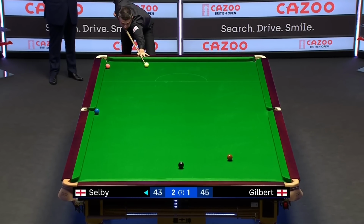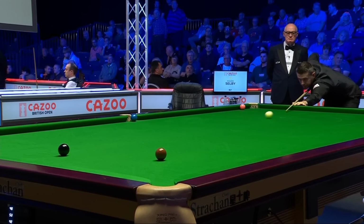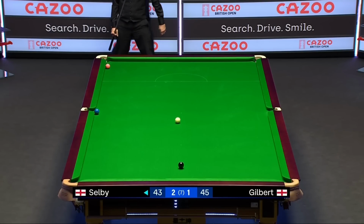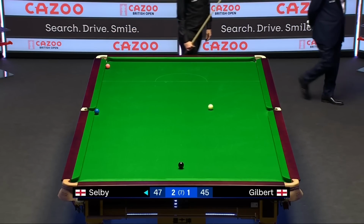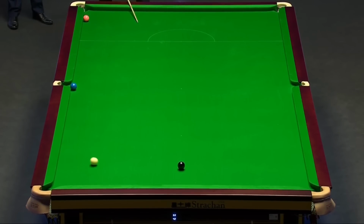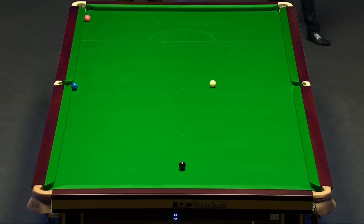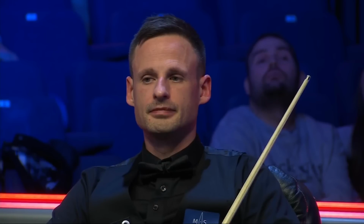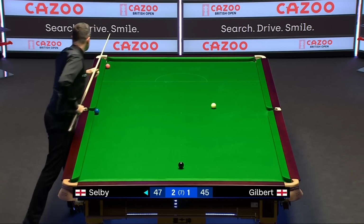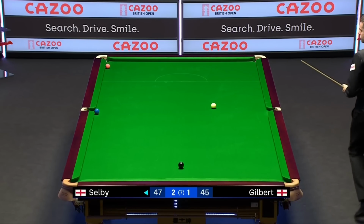Big shot. Oh, fantastic. Fantastic. Wonderful cue. So good at that particular shot. Digging down on the cue ball. Great control. But he's still got a bit of work to do. Does he drop the blue in? Leave the pink for mid-distance, or does he try and get close to it?